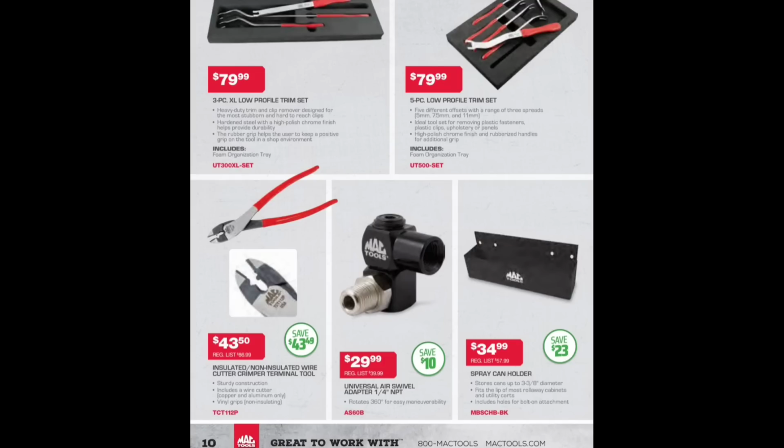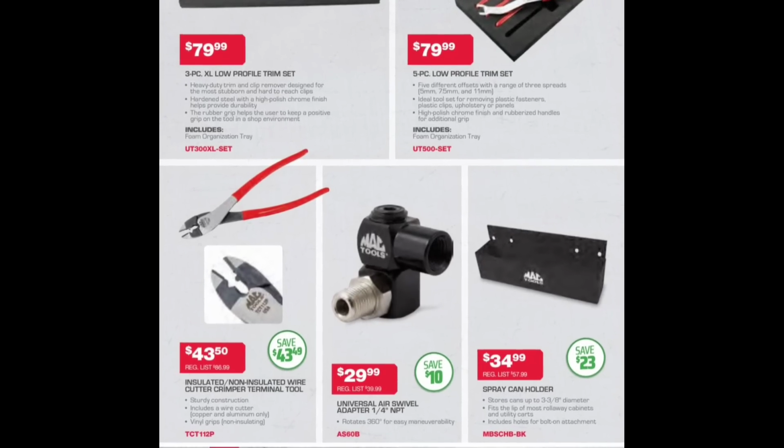These are Channel Lock rebrand, insulated wire cutter, terminal crimper tools, $43.50. I've had mine for 20 years now. Nothing new here for me.